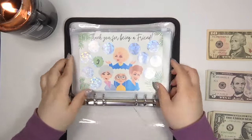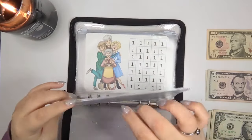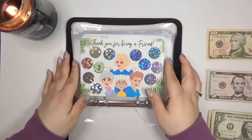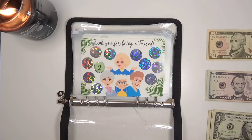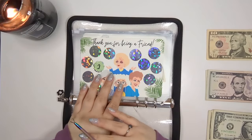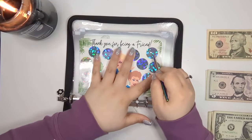So, the first one we're going to do is thank you for being a friend. It's a scratch-off A5 challenge that I created. I do not sell it in my Etsy shop. Wink, wink. If y'all get it, y'all get it. We are going to be scratching one of these, and I can't remember what the numbers are under it, so I guess we'll just do this one.